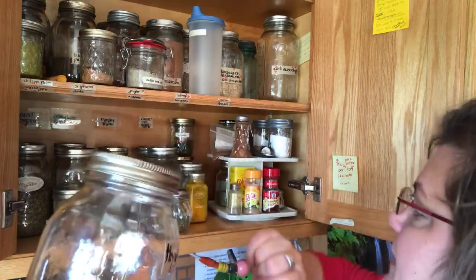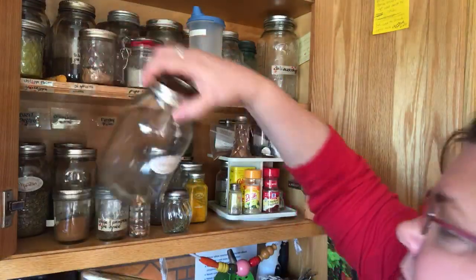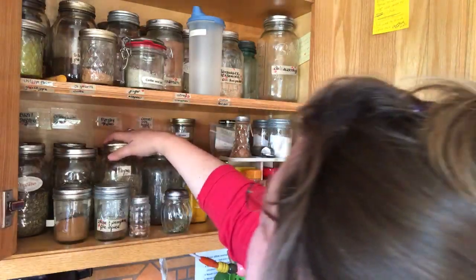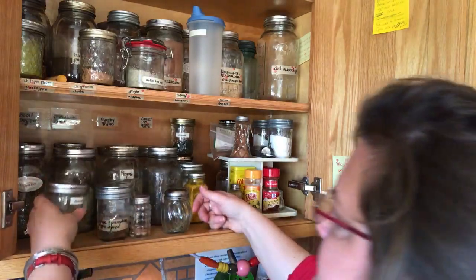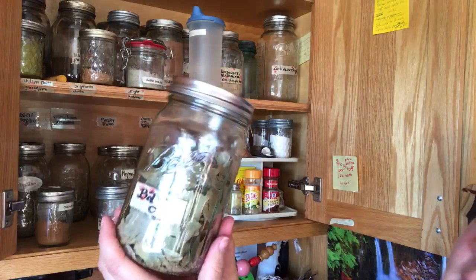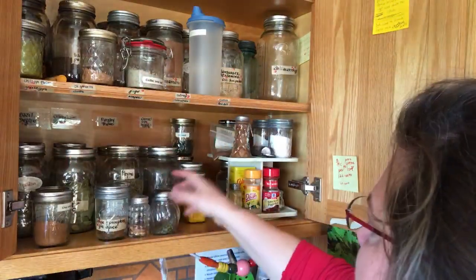This is just me. I'm out of parsley, so I need to get some, but this is just me. It works for me. I've not changed it in the 5 years we've lived here because I like it. It works for me. My spice mixes, my bay leaves. Oh, I love cooking with bay leaves. So this is what works for me. These quart jars.